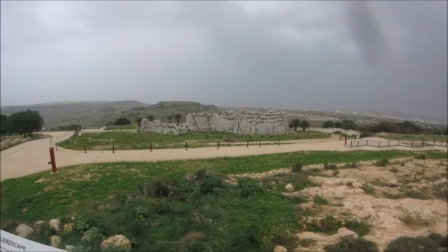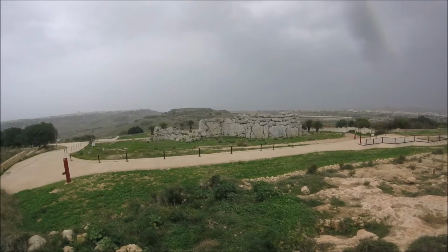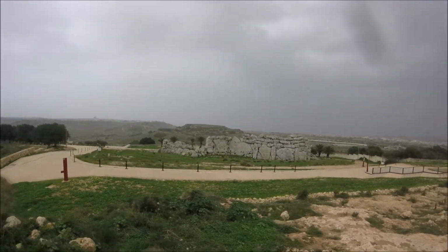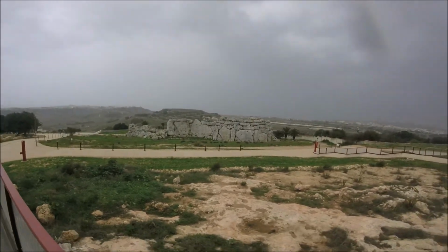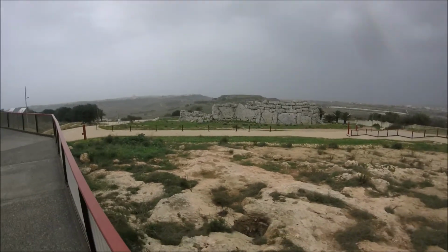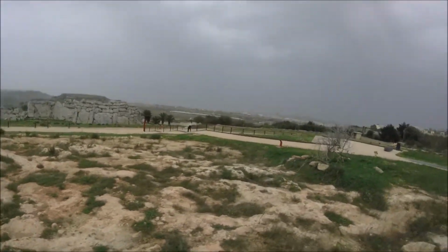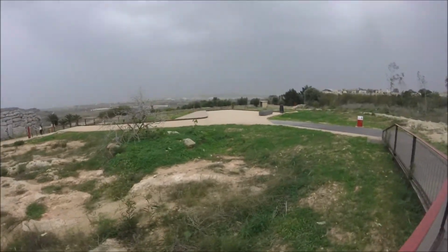It's taken 3 hours. It's windy, it's rainy, but we've got here. This is the temple of Ggantija in Gozo. Older than Stonehenge, the pyramids. It's the second oldest religious monument or building known to mankind. Let's go and explore the temple.